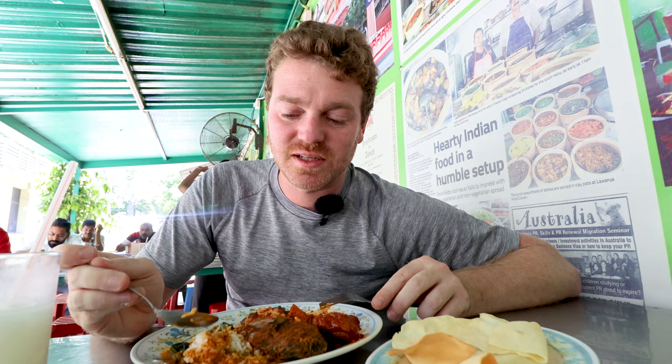I tell you what, it's going to be hard to beat the aubergine one. So good. Especially with crunchy poppadom. And if anything is too spicy, this more just cools it all down.